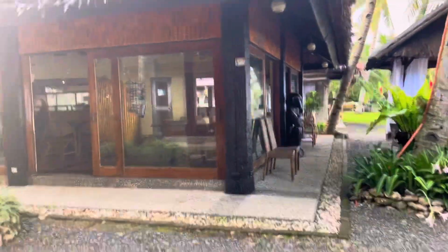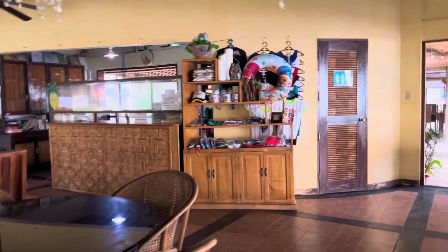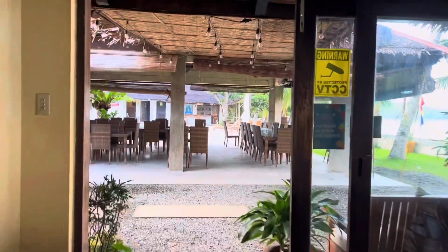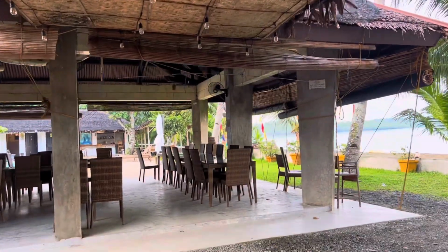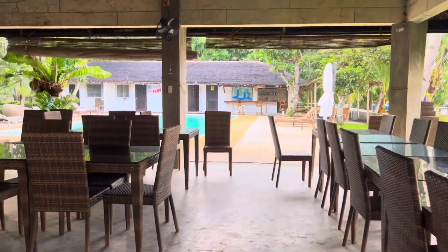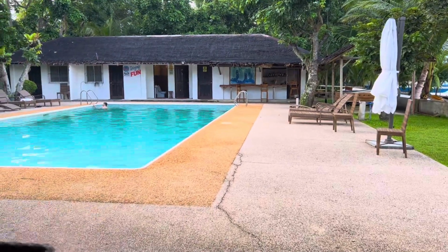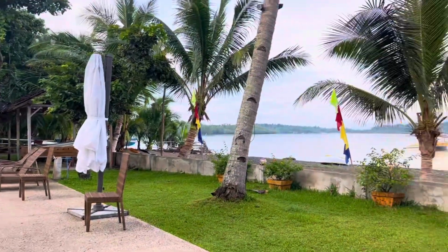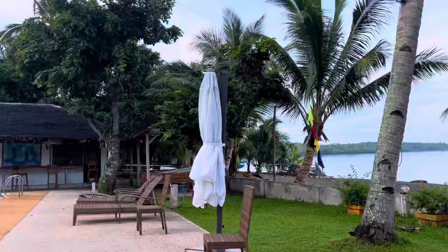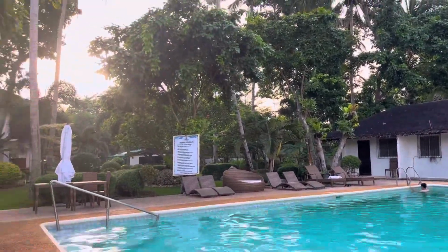Okay, so this is a part of Nabulao Beach Resort, and that is the reception. This is the reception, and this is the restaurant. It's the restaurant. There is one big pool over here, which is nice and pretty. It's really nice and pretty. Look, the sun is up. The sun is up, and there is one more building over there.